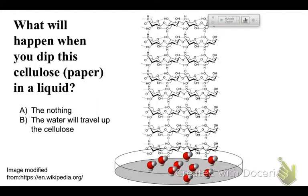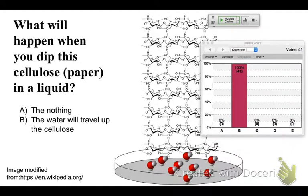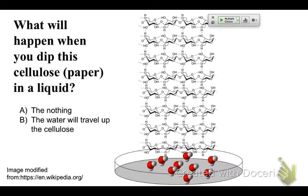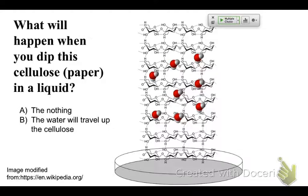All right, thank you guys. So you guys said, by and large, that the water's going to travel up the cellulose. Good. Now, we can try and run this. It should work. There we go. So get used to seeing animations like this. I've got a couple of them over the next couple of slides. This is an easy one, right? We should know that if you dip paper in water, that water is going to wick up that. You'll get a little bit more into why that happens in the next couple of weeks in chemistry. For right now, knowledge that it's going to happen is sufficient for where we're going today.